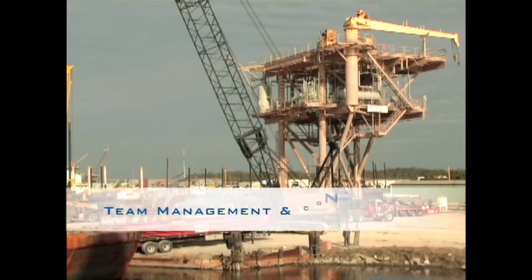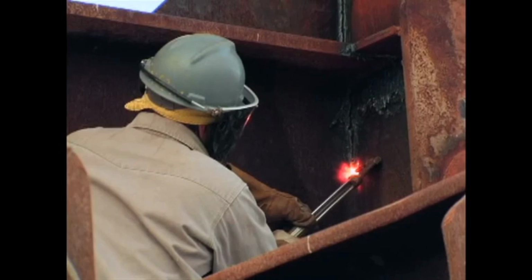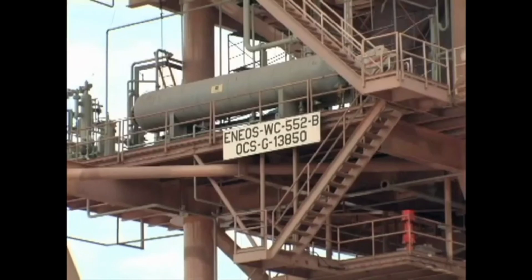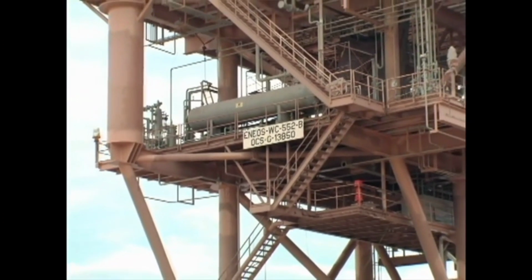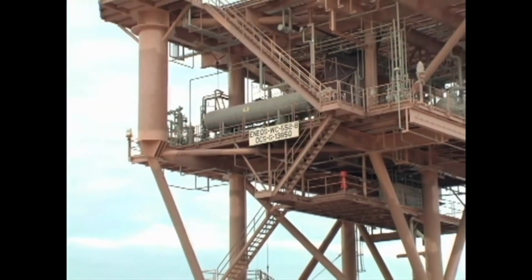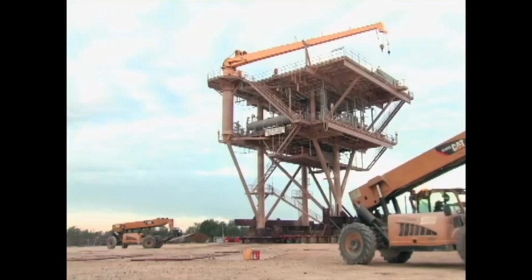Team Management and Consulting oversees the refurbishment process for Nippon, ensuring that Performance Energy meets all construction specifications. During the refurbishment, Performance crews repair or replace valves, piping, and production equipment, install water treatment equipment, fabricate a new helicopter landing pad, and repaint the entire platform.